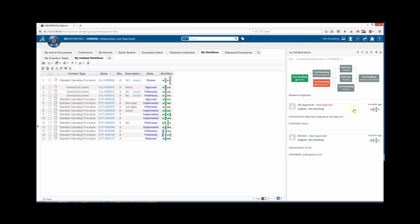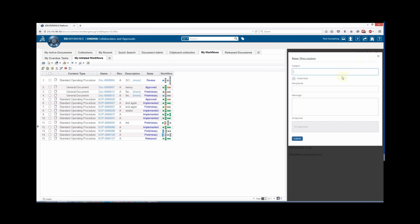In this case, this task was rejected, and we can see why it was rejected and what needs to be done now to get forward in this process. And at any moment, I can add additional discussions to make sure that I'm a part of this workflow discussion moving forward. And here I can send Peter a message saying, keep me informed, and I want to be a part of this going forward.